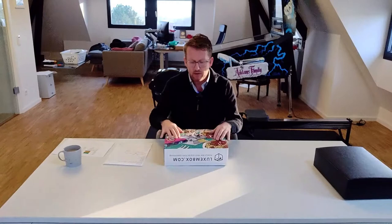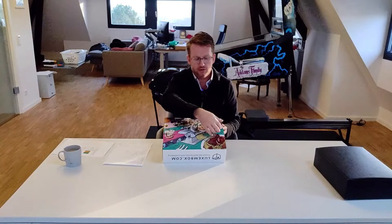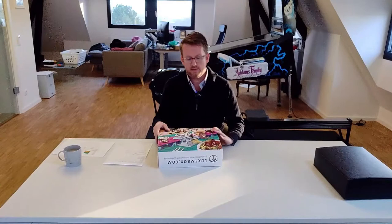Good, so those were the housekeeping points. Now let's get to the box. This time you can see it's not a mistake that it's upside down. A lot of you really like the illustration on the Luxembox, so I was asked to put the address labels on this side so that afterwards you can cut this part out and keep it for yourself and frame it. There are people who have requested this, so I thought it made perfect sense. Address label on this side now. Right, let's open up.